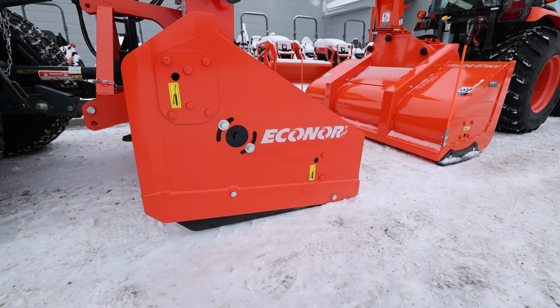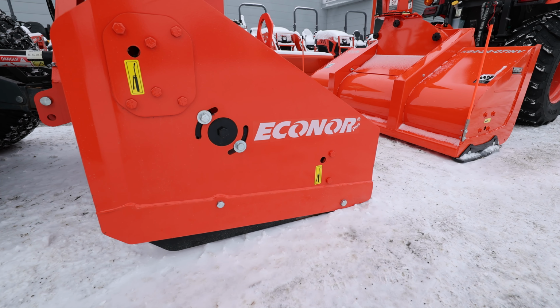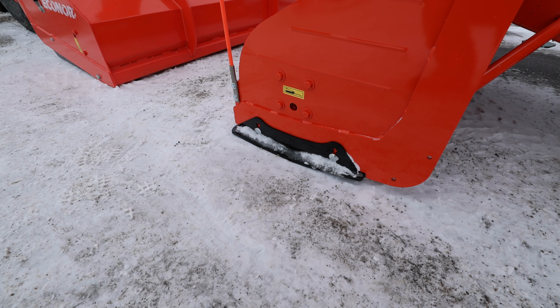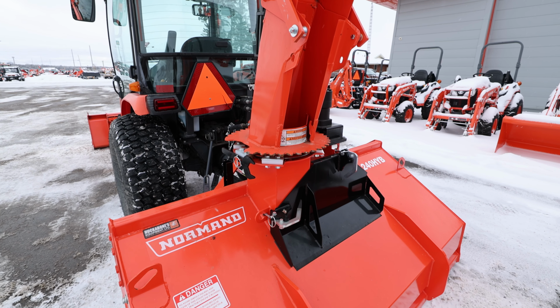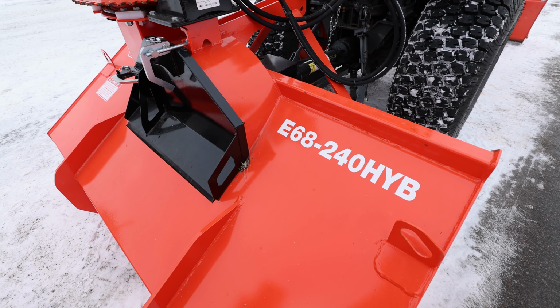But if you move a little bit farther down, you're gonna see a full skid shoe right from the back to the front, and really only about a 3/4 on that. Really gonna help in your flotation whenever you're going over, and it just matters at the end of the day. As you move around it and through it, you're gonna see a lot more bracing and everything on the Normand, a little bit easier to work with.